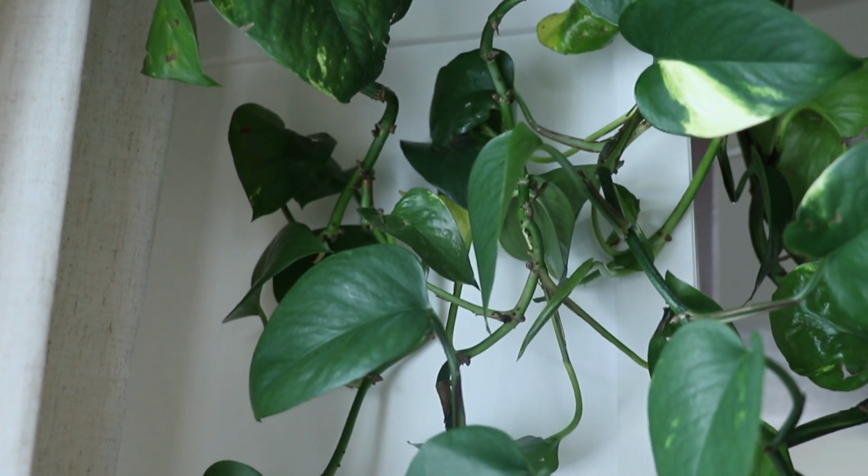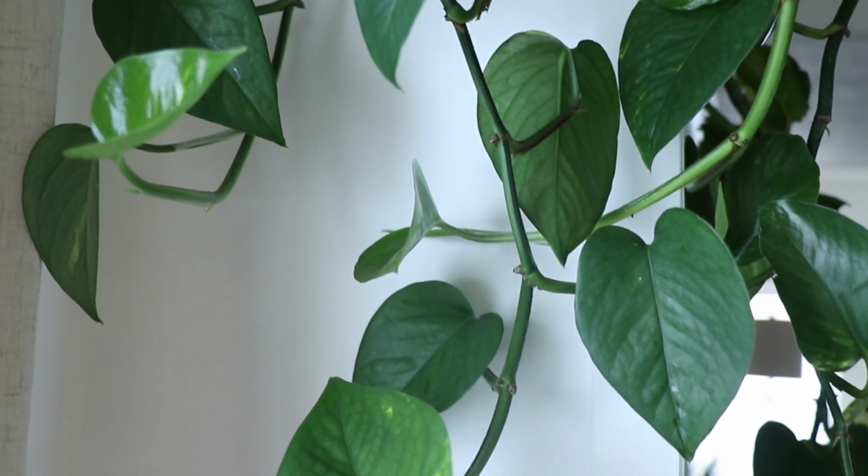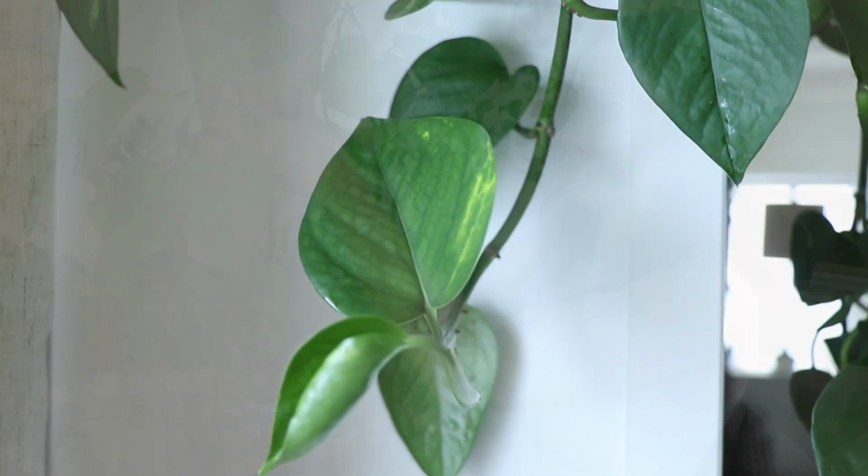But this plant is, like I said, I think it's the Hawaiian one, and it's really cool to display on stuff because I love the trailing. It's such a neat looking plant and it adds a lot of cool interest to my bookshelves.